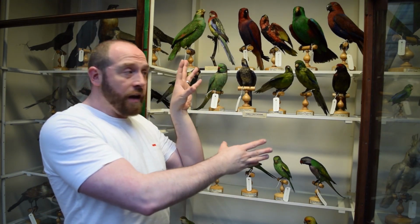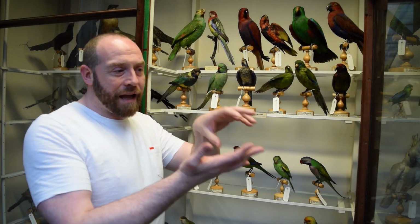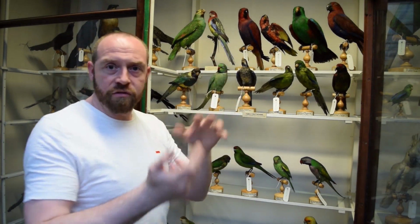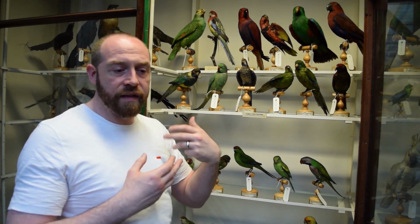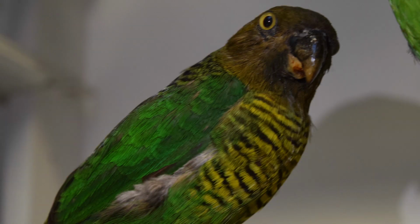That's something which researchers in the past have actually used the collection to research, to understand how patches of different colour, not just visible colour but also ultraviolet colour, are visible on the parrots, and how that can feed into the way in which they view each other in terms of their attractiveness to mates and so on.